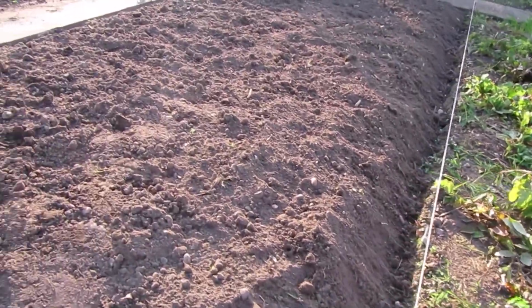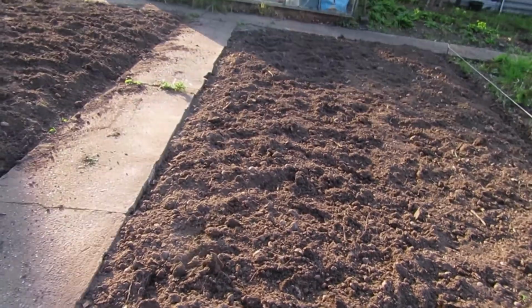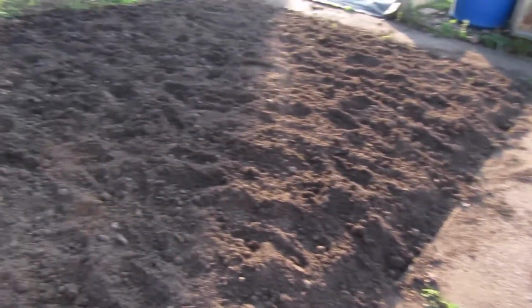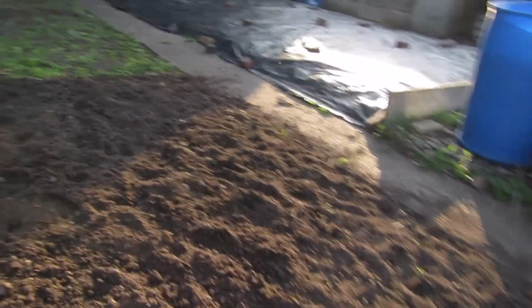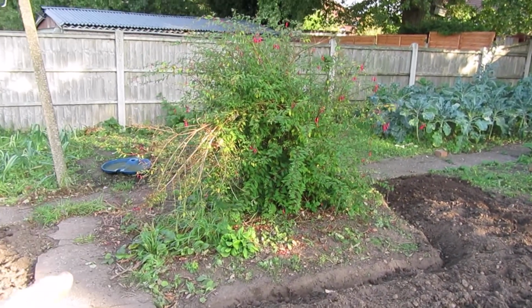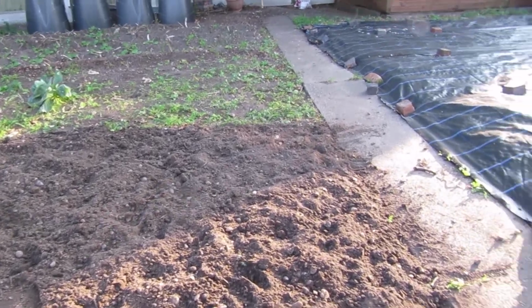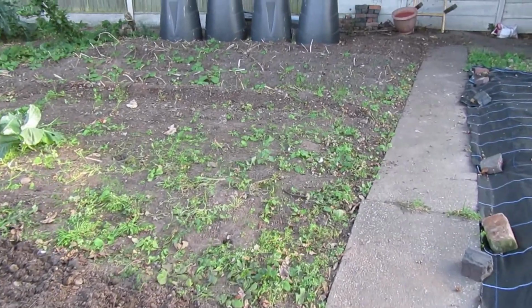Dug this the other day, redone it, and so it's no piles. That's about 6 meters by 2 meters. This is another section. It's about 6 meters by about 3 meters, but there's a little fuchsia there which I've left around. I've just got to weed a bit. As you can see now, cabbages and everything is all gone. Beetroot's all gone. I've actually bought some more of the last beetroot today.